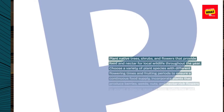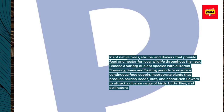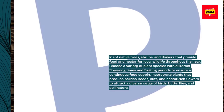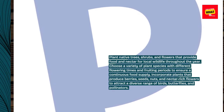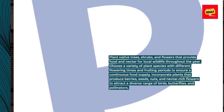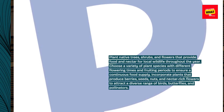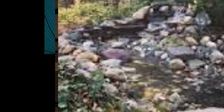Provide food sources. Plant native trees, shrubs, and flowers that provide food and nectar for local wildlife throughout the year. Choose a variety of plant species with different flowering times and fruiting periods to ensure a continuous food supply. Incorporate plants that produce berries, seeds, nuts, and nectar-rich flowers to attract a diverse range of birds, butterflies, and pollinators.